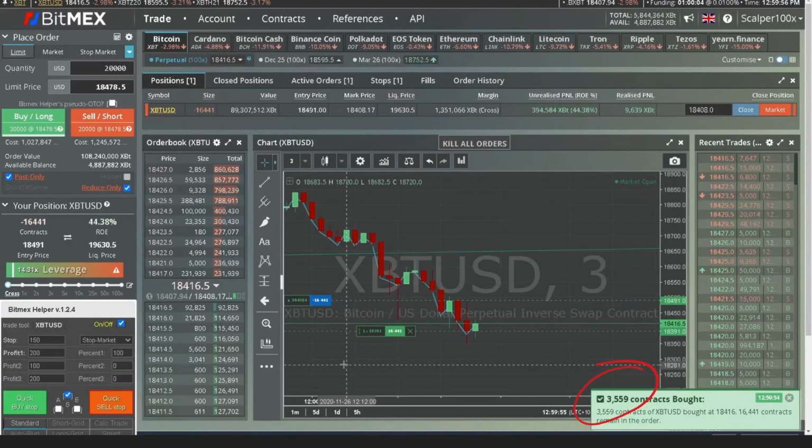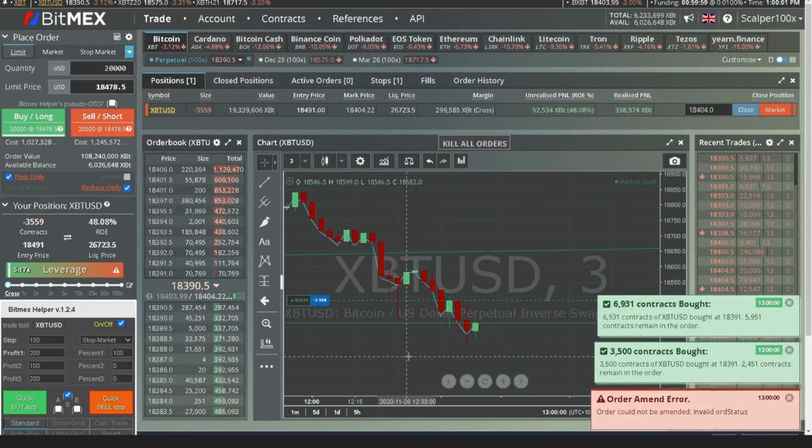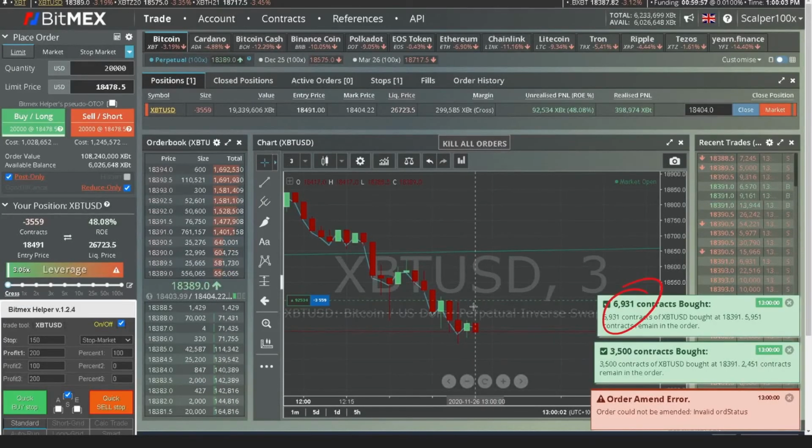We get snipped, and now we're in the green, right? We've paid for our market order. And boom, we lose another 6, another 3. It looks like our last order was going to be hit as a market order. The level moved too quick and it dumped and it blew past our limit.